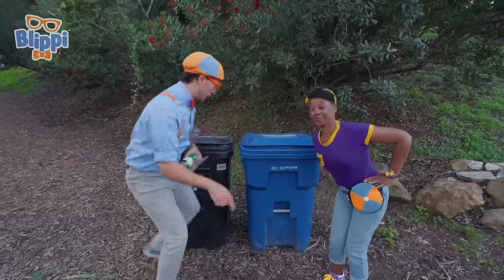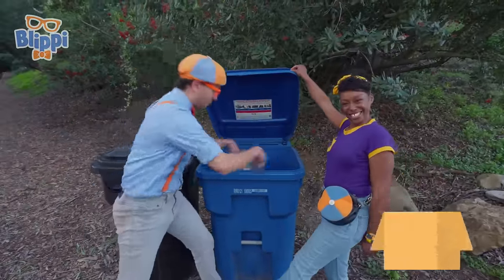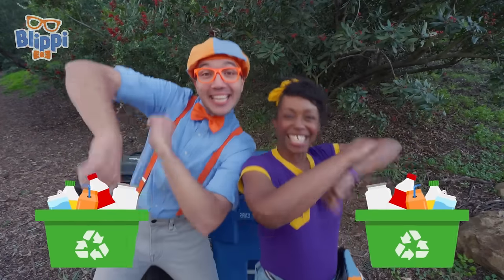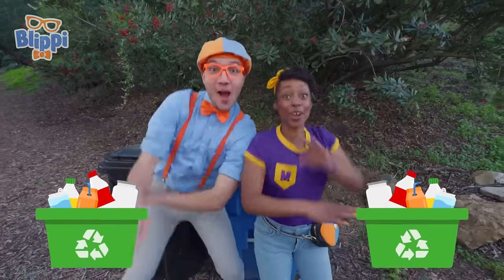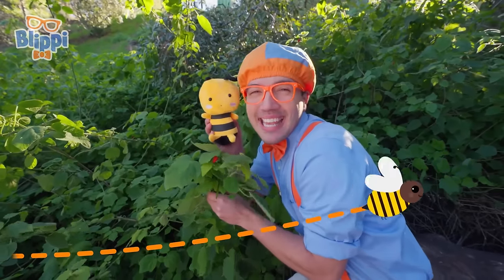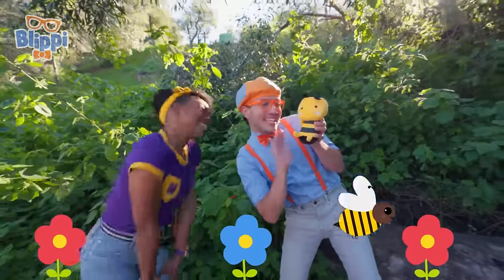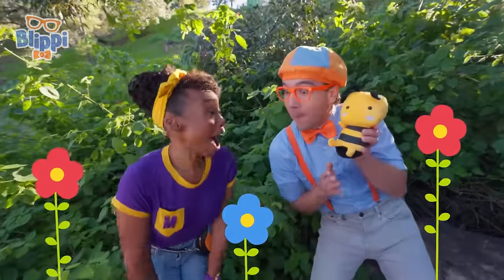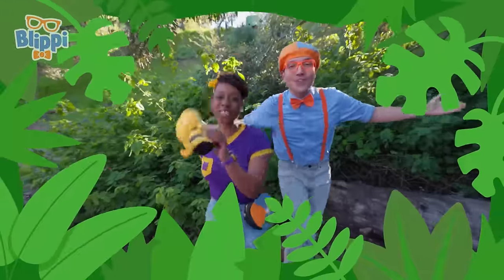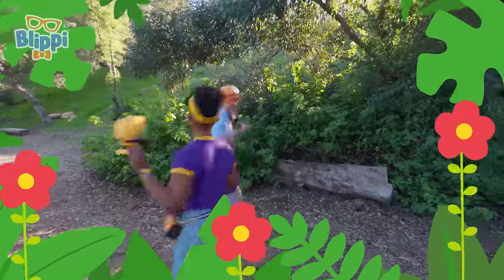We can sort the trash into different bins. Bottles, cans, and cardboard. Yeah, throw them in, sort them out. Recycling is what it's all about. Woohoo! But don't forget the buzzy, buzzy bees. We need them to pollinate the flowers, don't you see? So the plants can grow. Come on, little bees, this way. When it's the home for you and me, Planet Earth is the place to be.